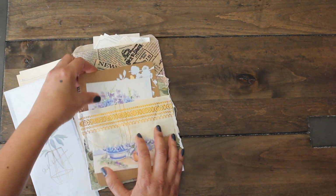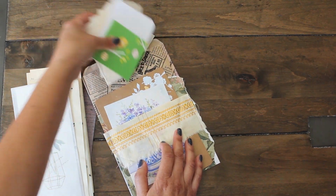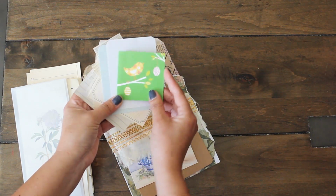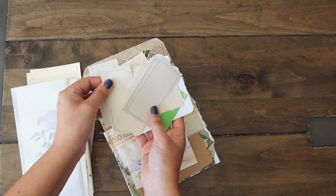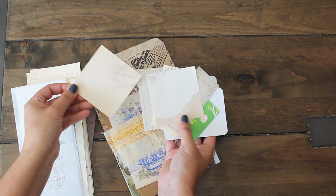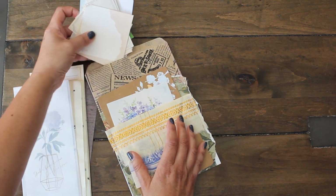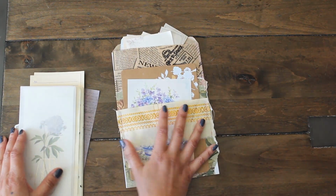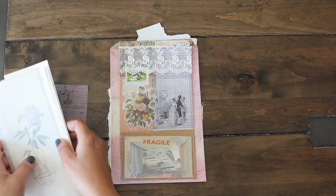So we have that. And then we have a small pocket here filled with just different sheets that you can use. Project Life cards, a little spring Easter themed card there, and then just a number of sheets that are fun for labeling and writing some notes and stuff. We have a beautiful flower there too. So that's in our top pocket. And as a matter of fact, you can also use this entire page or this pocket as another extension to your journal if you would like.